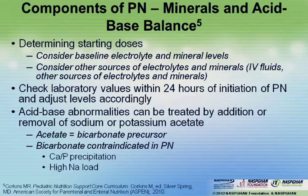The other thing is when you need to treat acid-base abnormalities, never, ever add bicarbonate to TPN solution. That's because it will cause calcium and phosphorus to instantly precipitate. And so the patient will lose their central line or lose a peripheral line. And so if you need to add bicarbonate, you have to add the bicarbonate precursor, which is acetate, which is then metabolized in the liver.